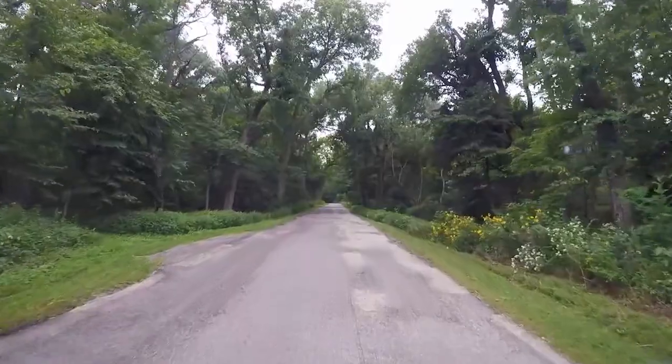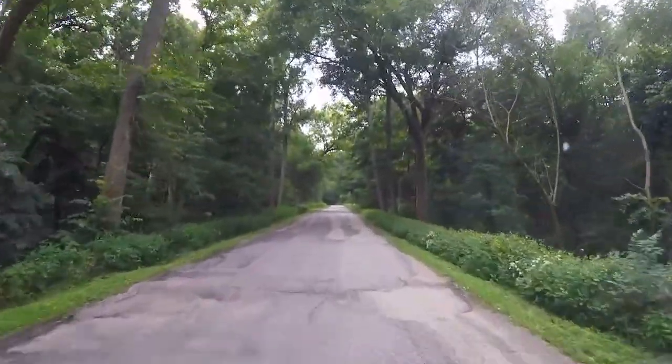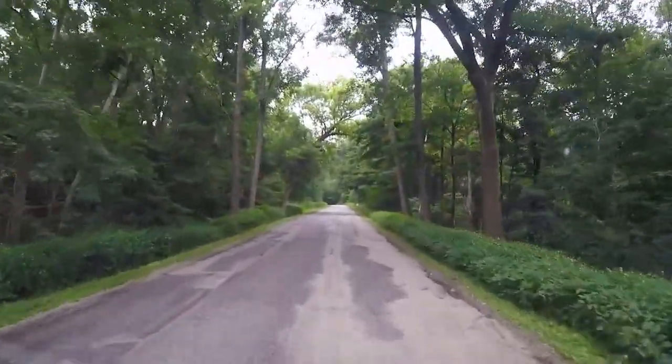My tires were fine, just needed more air. This is Palisades-Kepler State Park in Mount Vernon, Iowa. I'll be staying here 4 nights.